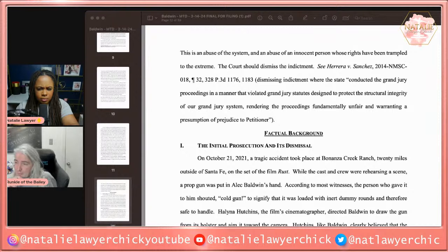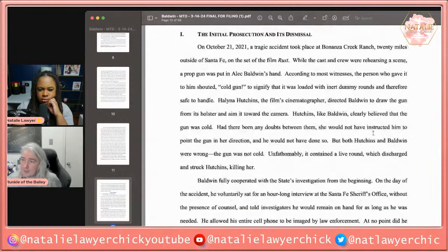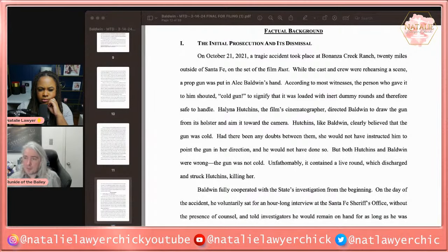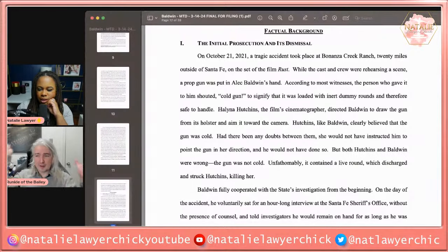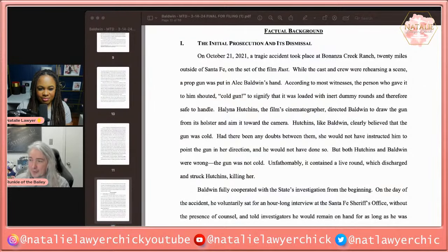So, factual background, initial prosecution, and its dismissal. They're going to take us back to the beginning of time here. On October 21st, 2021, a tragic accident took place at Bonanza Creek Ranch, 20 miles outside of Santa Fe, on the set of the film Rust. While the cast and crew were rehearsing a scene, a prop gun was put in Alec Baldwin's hand. I'm sure he was just standing there and somebody like, oh, here you go. Where'd this come from? What? According to most witnesses, the person who gave it to him shouted cold gun to signify that it was loaded with inert dummy rounds and therefore safe to handle.